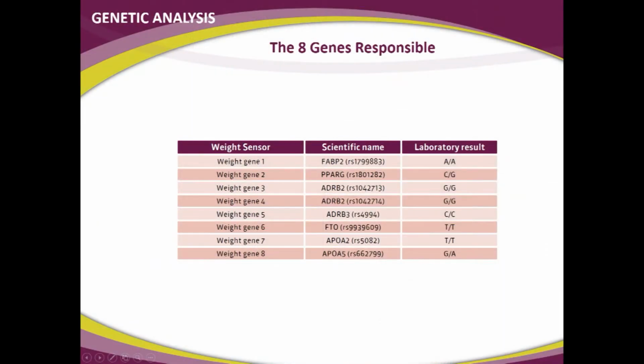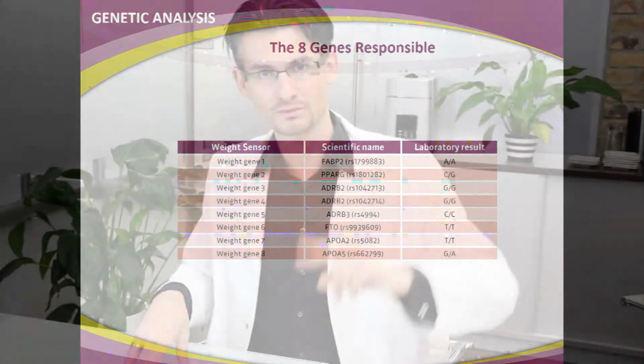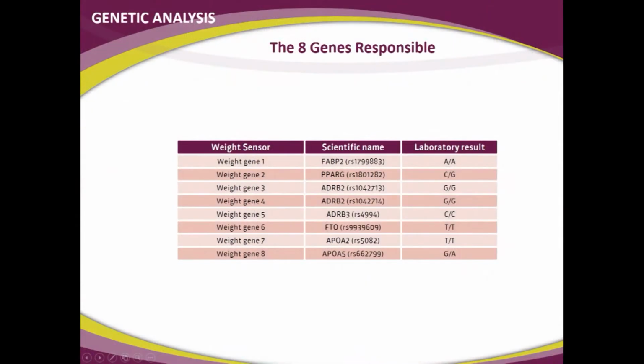So the result here will show A/A. Means on both genes, every person has 2 copies of a gene, one from your father, one from your mother. Both genes have at this position the letter A. And from science we then know this means carbohydrate sensitive. Down here you, for example, see GA. That means one copy has a G and the other copy has an A. So this is really the laboratory result. It's kind of like a blood analysis.